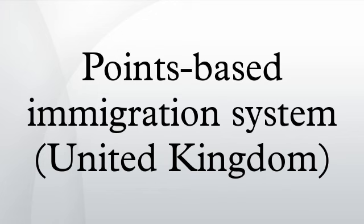Tier 1 was not affected by the cap on number of skilled migrants coming to the UK which was introduced on July 19, 2010, but on November 26, 2010, the Home Secretary announced that she was consulting on closing Tier 1. The scheme closed on April 5, 2012.